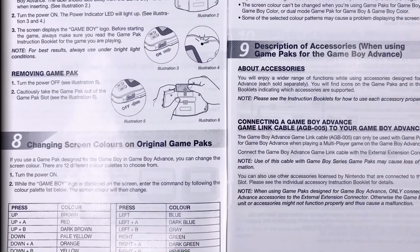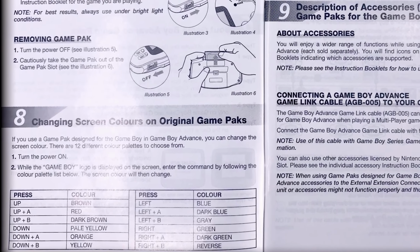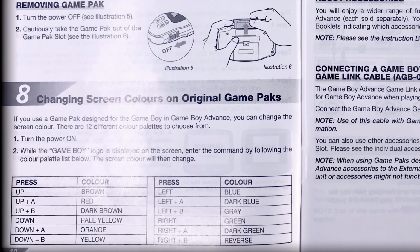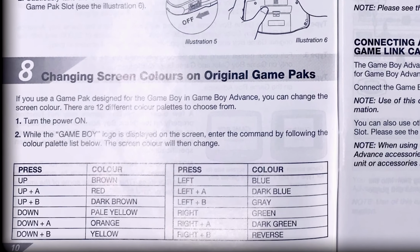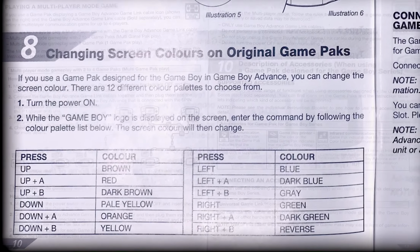Section 8 repeats the information from last week's episode where original Game Boy carts, which were monochrome, will have access to a selection of 12 new color palettes. This programmable option requires that the buttons and D-pad are pushed in a certain configuration and sequence to achieve a brand new look. This hack actually breathes new life into the older games.